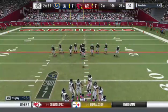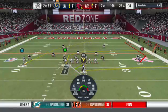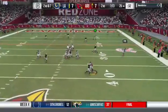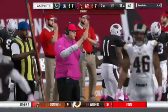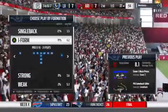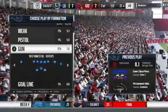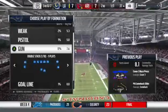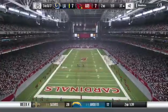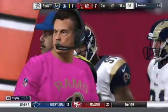Now it's 2nd and 7. They come out here in the eye. To throw on 2nd down is Keenum. And the pressure will bring him down here. The Cardinals get home for the sack. One of the newer Cardinals picked up from New England, Chandler Jones. In there to bury him for a loss of 11. And the O-line will have to do a better job protecting here on 3rd down after that sack.